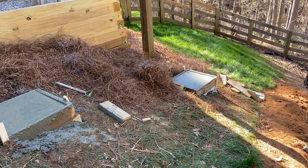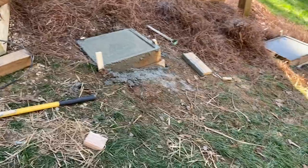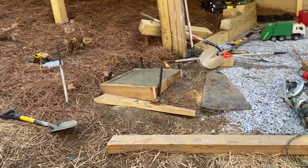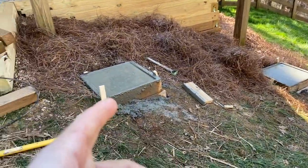Mix it up. We were doing two 80-pound bags at a time in that mixer. And then I would come up, and I was the wheelbarrow runner. I'd run it down with the wheelbarrow, dump it in the hole, poke it around to get the air bubbles out, and then come back. By the time I was done with that, he was done, ready for another load, and we just kind of had a little system going. It was pretty nice. So I got the footings in.